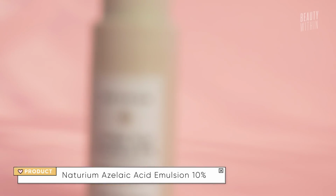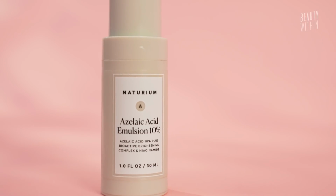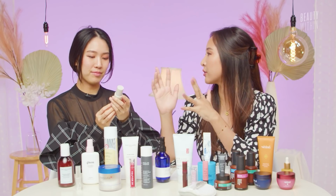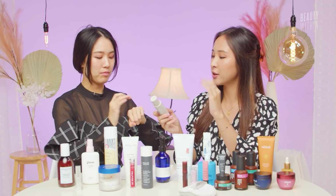So my one is this one. It's the Naturium Azelaic Acid Emulsion 10%. As I was thinking about hyperpigmentation, I was like, what do I pick? Because so many different ingredients are great for hyperpigmentation. AHA, BHA, what else? Vitamin C. There are just so many different ways that you can achieve it. But then when I saw this, I was like, I used the crap out of this earlier on in the year, and I really love azelaic acid.